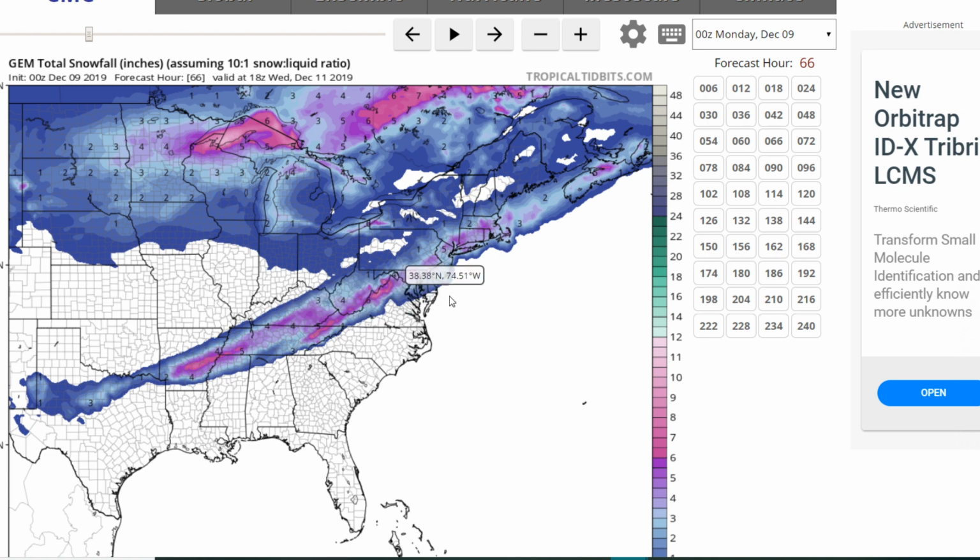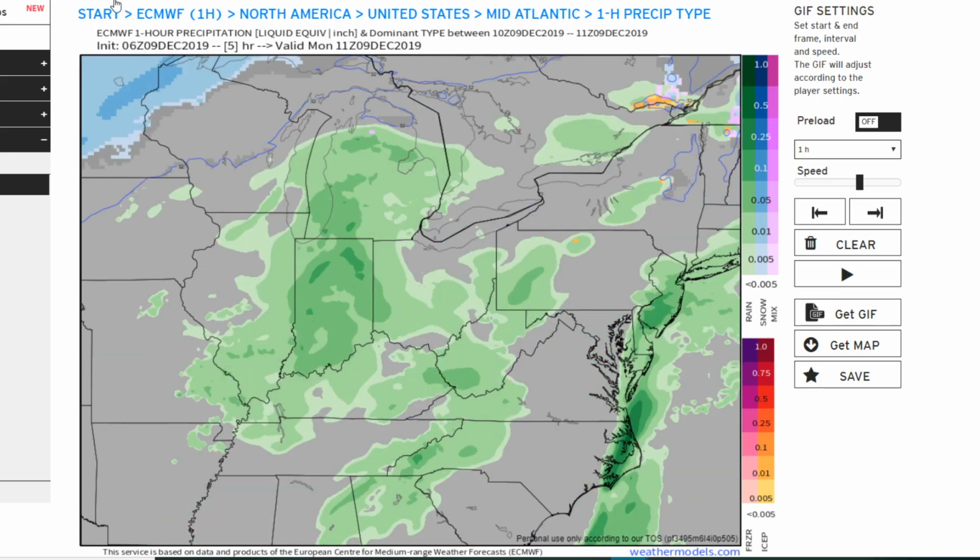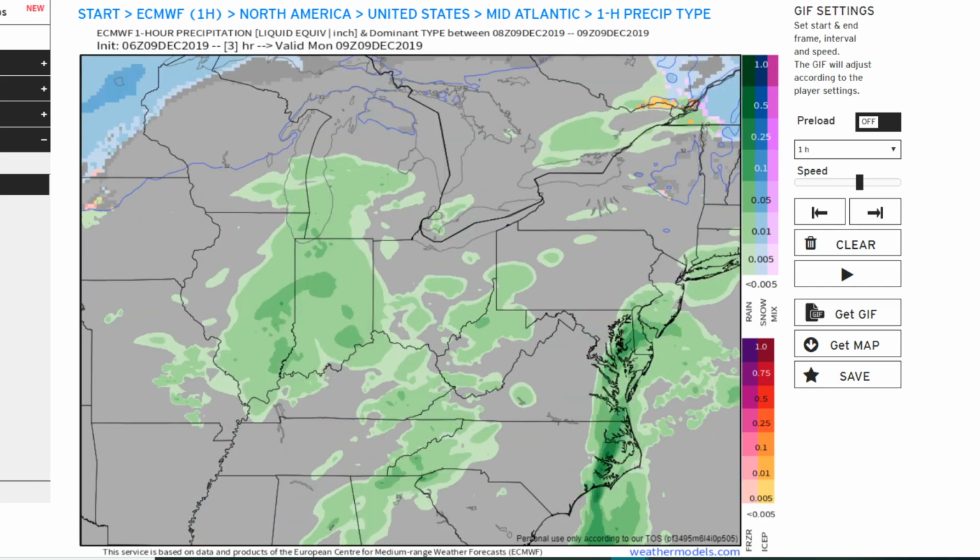Now, here's what the CMC is showing as far as snowfall, and the Canadian model is showing a more widespread heavy snowfall. So on the order of about 4 to 5 inches widespread here, and then pockets seeing closer to 6 inches, and some areas seeing less than that, 2 to 3 inches, and then a coating to an inch surrounding that.